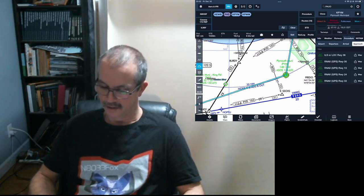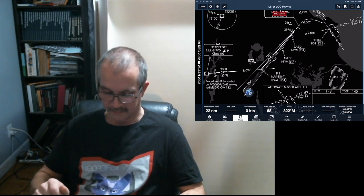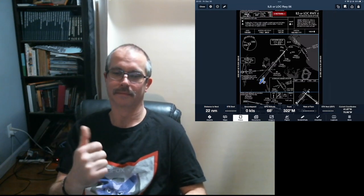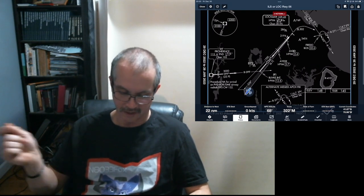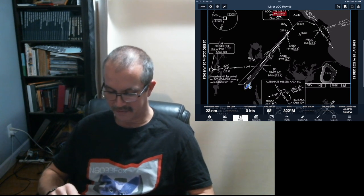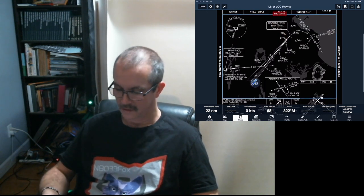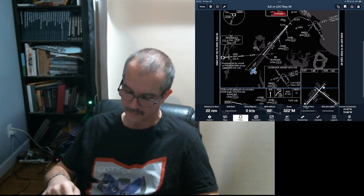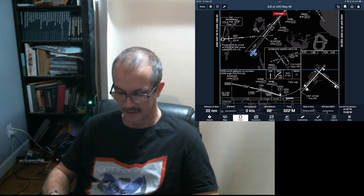If we look at the ILS or localizer, runway 06, coming from the Providence VOR, that little squiggly line means the VOR is kind of that way more. It's not actually to scale here, but looks like on the 099 radial outbound at 3,000 feet to the initial fix, which is on a 056 outbound from the localizer at Plymouth. And at or above 3,000, we're 056.